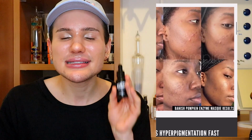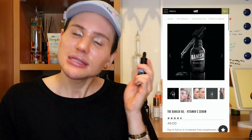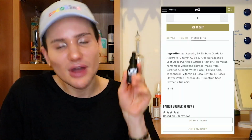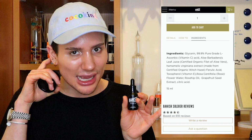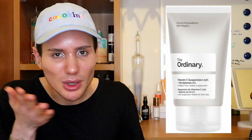Even though it's called an oil, it's not an oil. This is actually a vitamin C serum with 99% pure grade L-ascorbic acid. L-ascorbic acid is the most powerful form of vitamin C, but also the most unstable. This is why it's very crucial to stabilize it, and Banish did that amazingly by adding vitamin E. The fact that this is 99% also is going to give you insanely quick results. But the downside with strong vitamin C's like this one is that usually they're quite irritating. Like for example, The Ordinary's vitamin C in a 22% suspension.